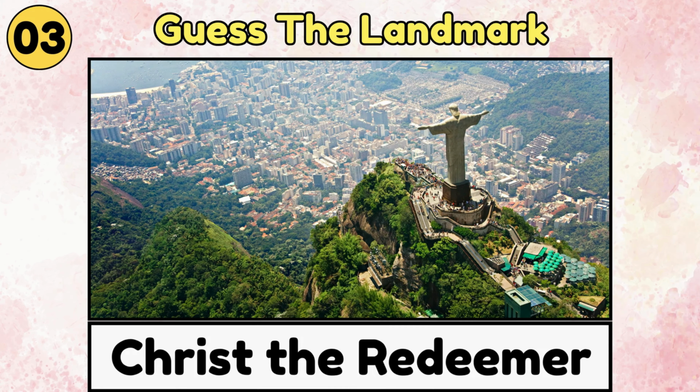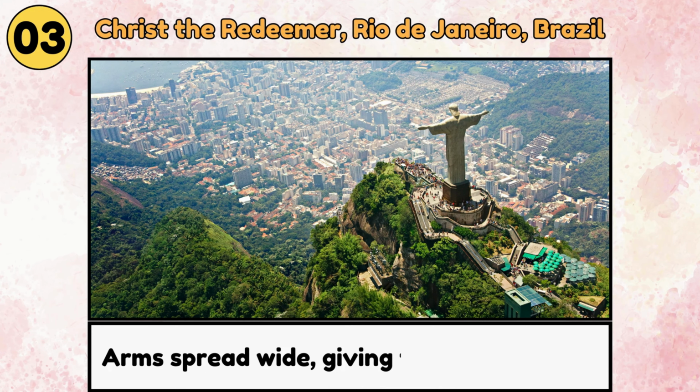Christ the Redeemer. Christ the Redeemer is a big statue of Jesus with open arms on a hill in Rio de Janeiro, Brazil, like he's giving the whole city a hug.